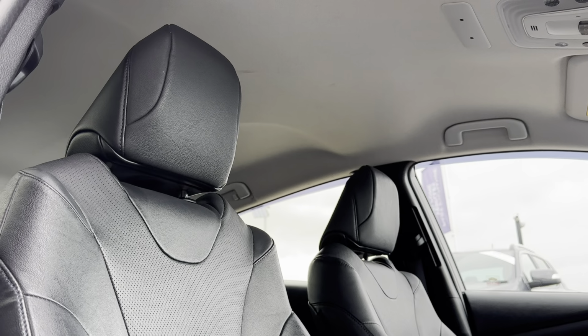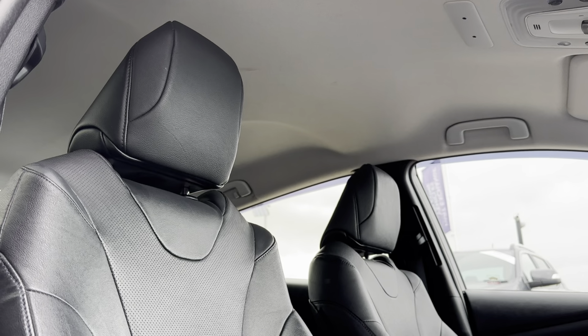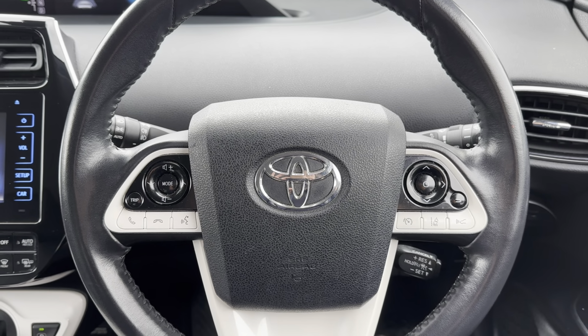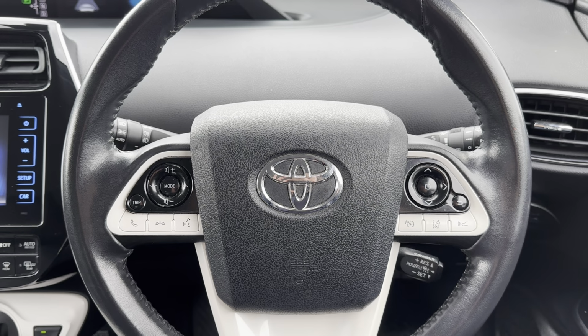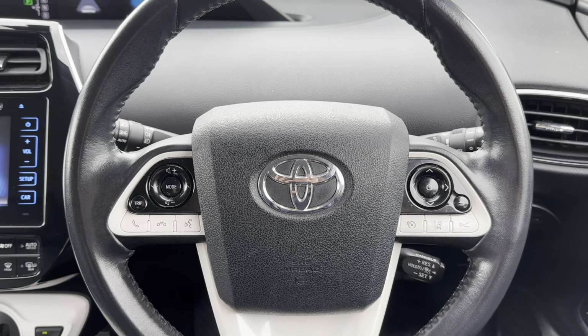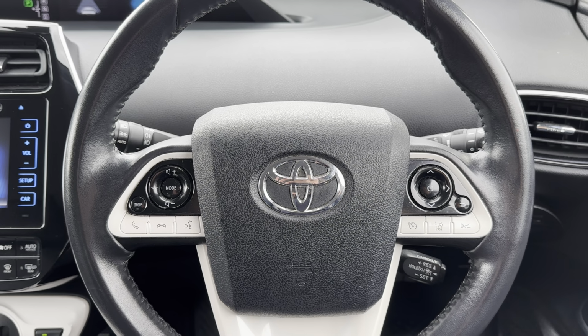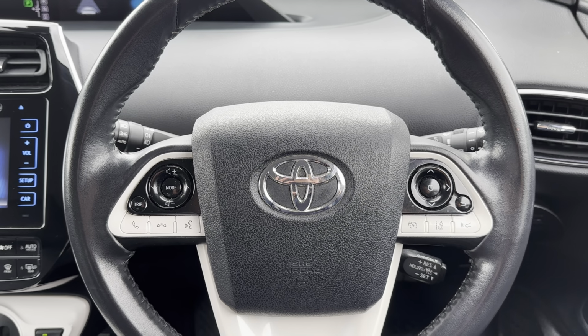Showing you some of the high-tech features up close and personal now though, and starting with the multi-function steering wheel. This way you can control different aspects of the vehicle and without even needing to take your hands off of the steering wheel. This car also comes with a cruise control option which allows you to set and limit your speed, which is perfect for them long motorway journeys.